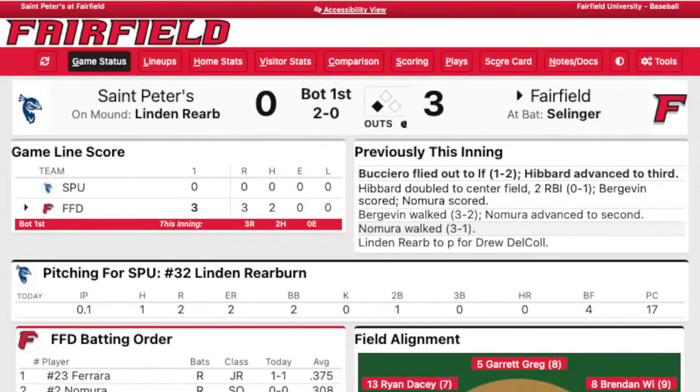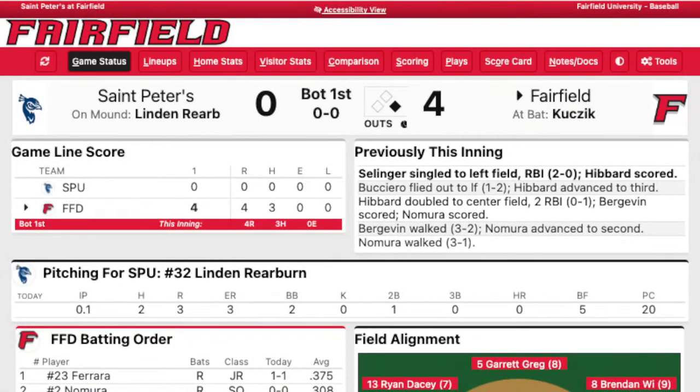The 2-0 to Selinger. That is ripped over the shortstop, Lomachino, and Hibbert will easily score from third. And that is an RBI single for your second baseman, Zach Selinger. What a great piece of hitting there. Yeah, I mean, great base running as well by Hibbert. He took a look, made sure that ball was getting over the shortstop's head before he ran. And once that thing dropped, he's in. It's 4-0 Stags. What a start here from your Fairfield Stags in the bottom of the first.